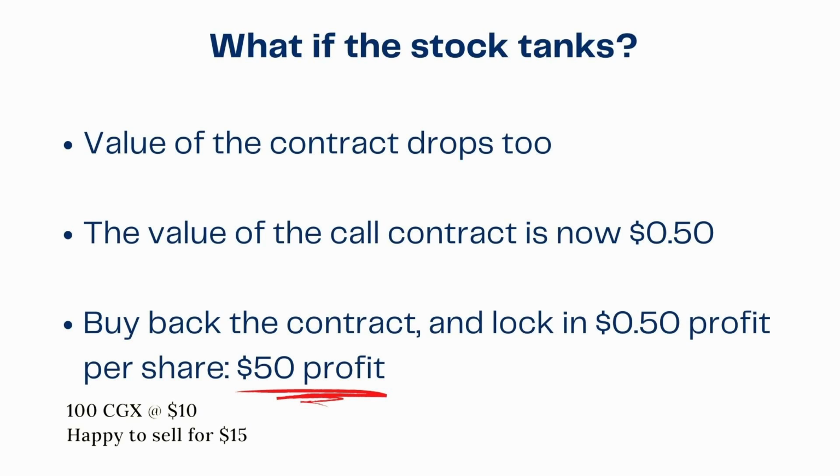What if the stock tanks? So check this out, option contracts have value. They have a price, right? Someone paid you $1 per share. They believed that was the value of your promise to sell CGX at $16 in 50 days. The value of the option contract is partially based on how close the strike price is to the current stock price. For example, let's say you wanted to sell CGX at $15 instead of $16. That strike price is closer and you could ask more for that promise, maybe $1.15 per share.